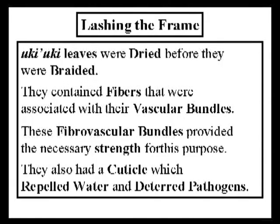Now, the uki-uki leaves were dried and then they were braided. The strength comes from the fibers that were associated with vascular bundles in the leaf. And remember from the last lecture, I called these fibrovascular bundles. Also, the uki-uki grass has a relatively thick cuticle, and consequently, it would shed water. And as we know, if something doesn't shed water, fungi are going to grow on it, it's going to rot, and would cease to be useful. So it had a thick cuticle to be waterproof, and it had lots of fibers to make it strong.